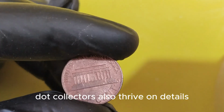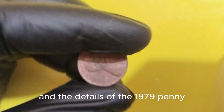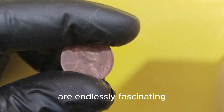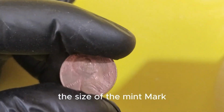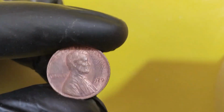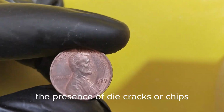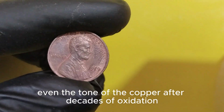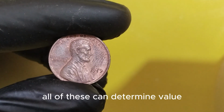Collectors also thrive on details, and the details of the 1979 penny are endlessly fascinating. The size of the mint mark, the shape of the lettering, the sharpness of Lincoln's hair, the presence of die cracks or chips, even the tone of the copper after decades of oxidation. All of these can determine value.